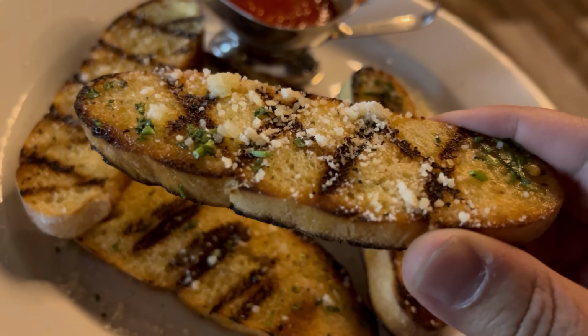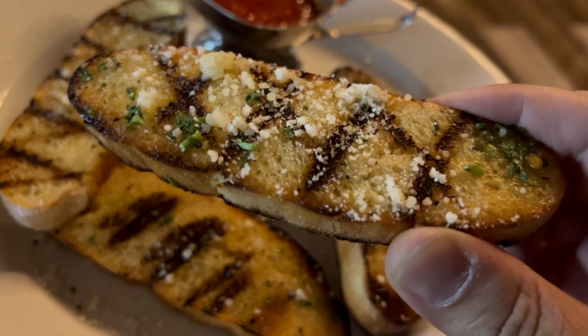Next up, this is the fettuccine or their garlic bread. Nicely toasted grilled garlic bread here, topped with parsley and some kind of cheese. Let's give it a try. Oh yeah, that's pretty good.